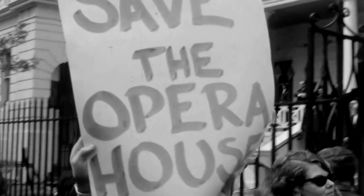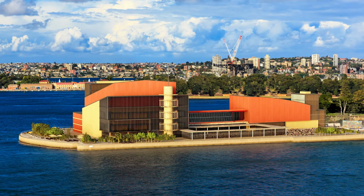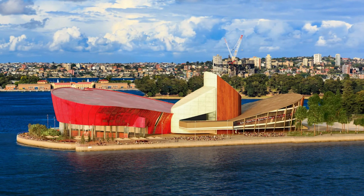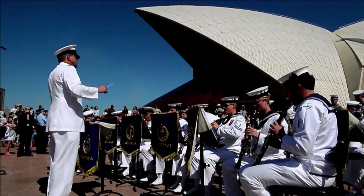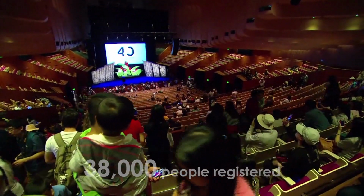But it could have looked completely different, with 233 design entries. Second place was inspired by a shell. Judges said this design lacked drama. And there were many more ideas. Now, celebrating its 50th anniversary, the public is invited for a behind-the-scenes look.